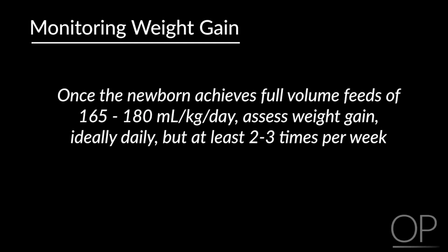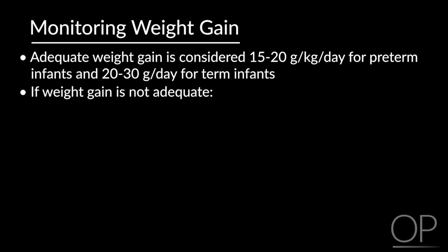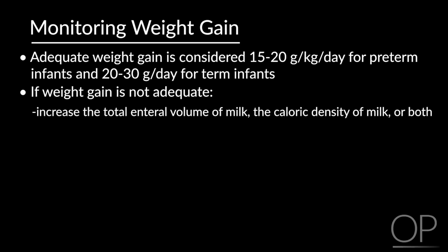Once the newborn achieves full volume feeds of 165 to 180 milliliter per kilogram per day, assess weight gain, ideally daily, but at least 2 to 3 times per week. Adequate weight gain is considered to be 15 to 20 grams per kilo per day for preterm infant and 20 to 30 grams per day for term infant. If a newborn does not gain weight adequately, it is necessary to either increase the total enteral volume of milk, the calorie density of the milk, or both.